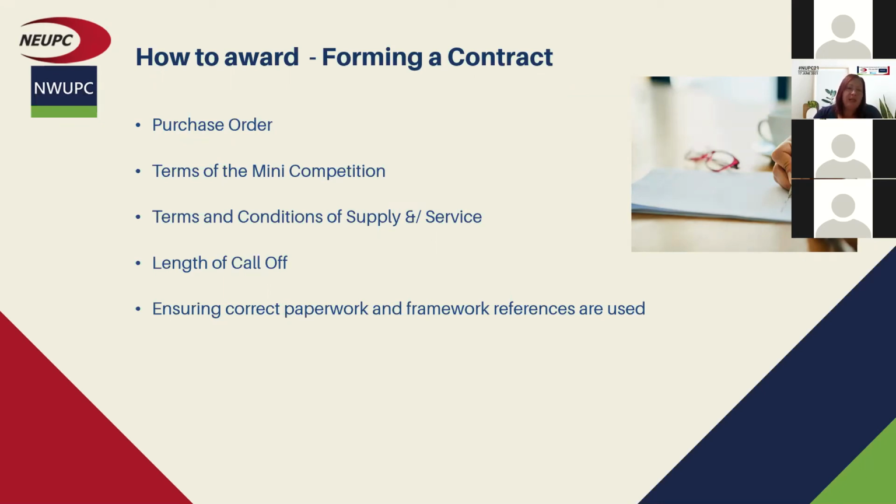And be consistent in stating your requirements on that purchase order so that they reflect anything that you've sent out previously to suppliers through a mini competition. We have issued the suppliers with terms and conditions that govern the relationship between the supplier and yourselves. There are a couple of areas in that you can refine, things like delivery days. So have a look at that paperwork and issue that with your order.